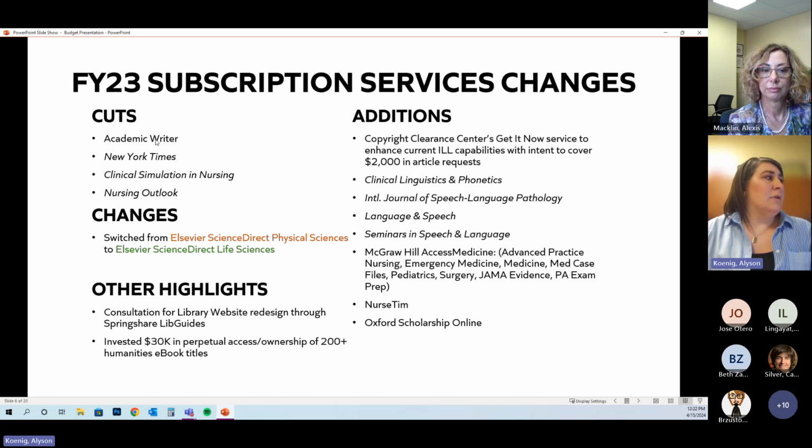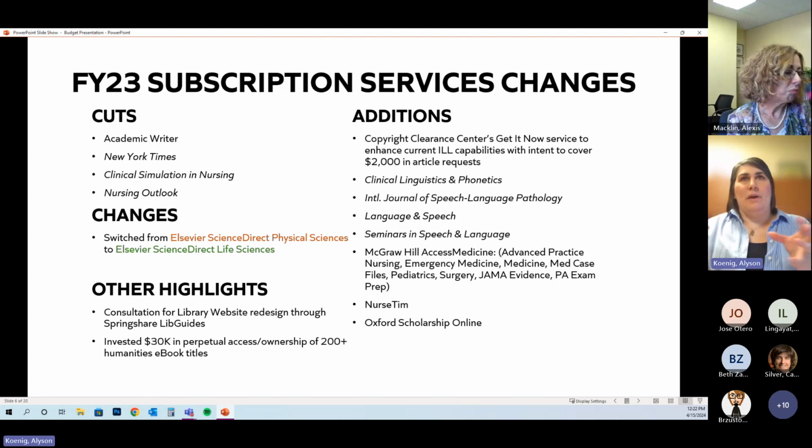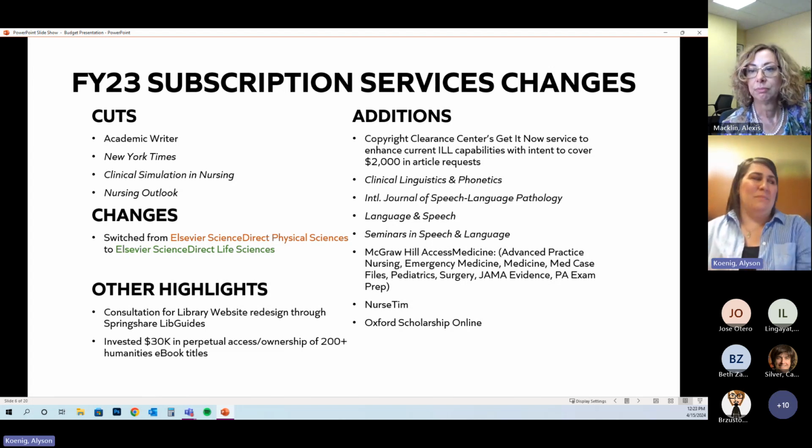So this year you'll see we cut Academic Writer, the New York Times, which I know were pretty devastating cuts for some folks, and 2 journals. And this is something I want to use as an example of a practice that I've put into place for the library: changes like moving from Elsevier ScienceDirect Physical Sciences to the Life Sciences, to make sure that things like these 2 journals are not lost. We may have cut the individual journal subscription, but expanded our entire catalog, including those 2 journals, by switching. So we're strategically looking for ways to cut individual spend, but grow the catalog and keep that content.